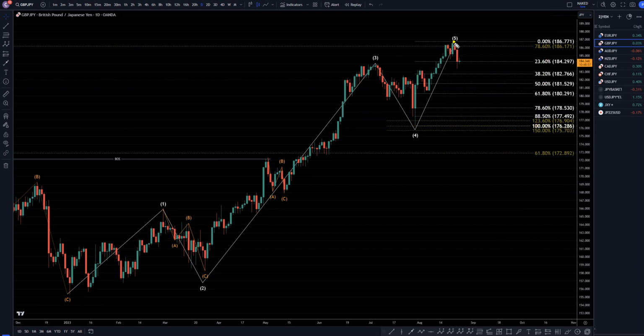Now, we don't know that that's how it's going to play out. This very easily could just make a small ABC correction, bounce off one of these fib levels, and continue the uptrend, which is why I have these fib retracements here so we can recognize if that is what happens.